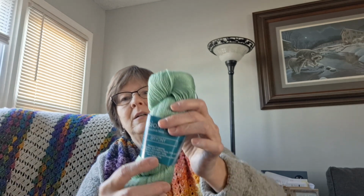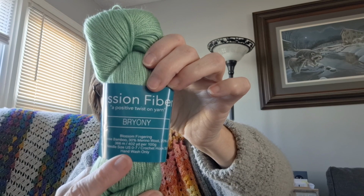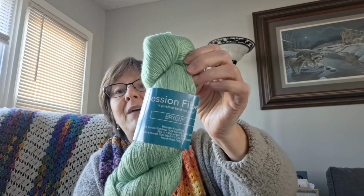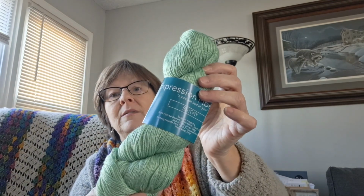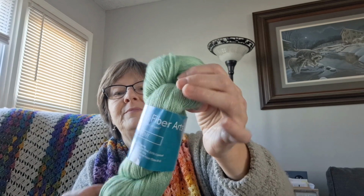And here's another green. Blossom fingering. And this is called Brioni. Or Brioni. I don't know what that word means, but obviously I love greens. And this is a beautiful green. Gorgeous. Blossom fingering. Nice, nice.